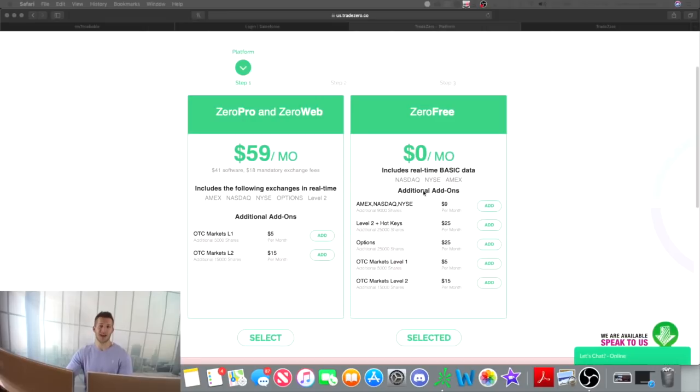But I wanted to show you that because I want to show you how you can get around this. You have your options here where you have Tradezero Free, and so you get the web-based browser as well as the app on the smartphone, which I really should show you. It's actually pretty cool. But what you can do here with Tradezero Free is use different add-ons. If you want to see level 1, for example, with some of this data, you can add that on for $9 per month.